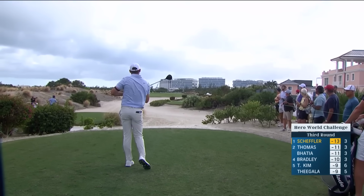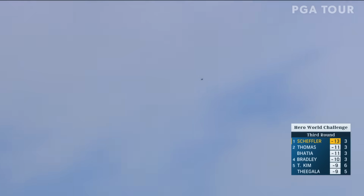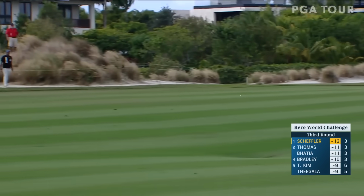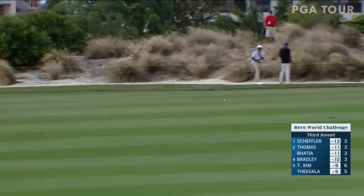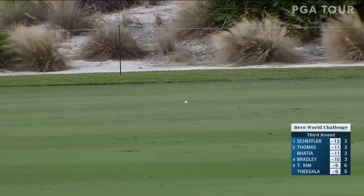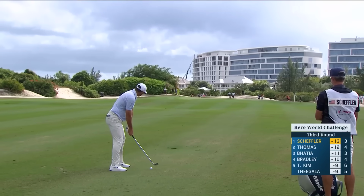Scottie taking it up the left center, drifting now with the wind. This should finish in the right center of the fairway. There's a big mound there. He got the kick off of that. I mean, he's pretty much ideal down the right side. It's almost as if his imbalance is perfectly balanced.